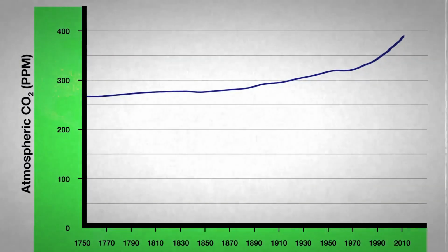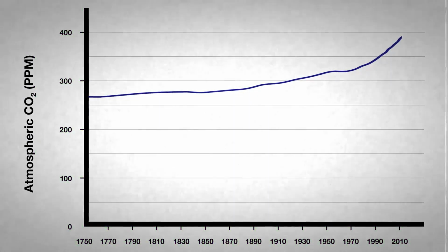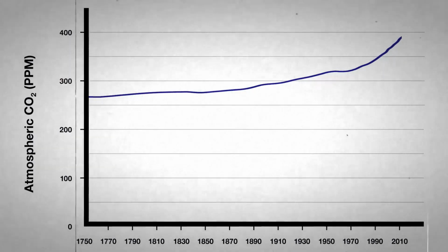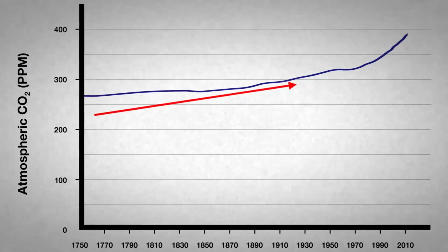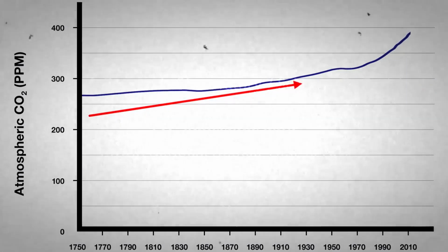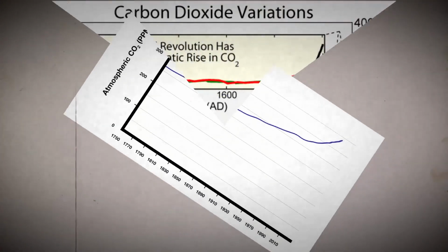Now let's zoom out on this image and show you 0 to 400 and the years 1750 to 2010. Now this is the actual picture of what's happening to CO2. It's barely moving up from the level that it was in 1750. But what happens if we zoom out even further and show a larger timeline?